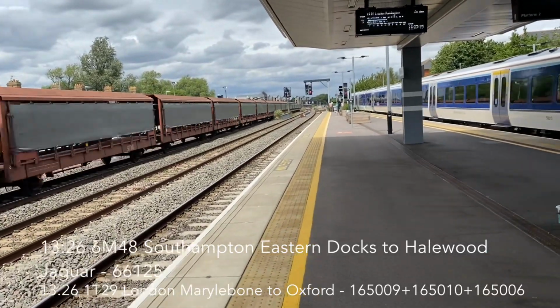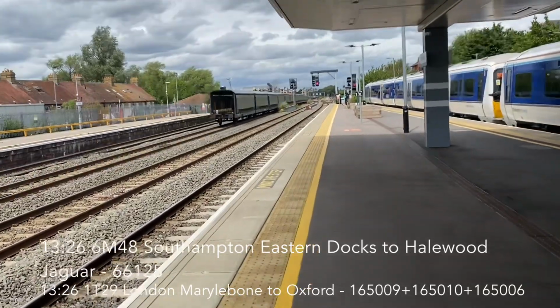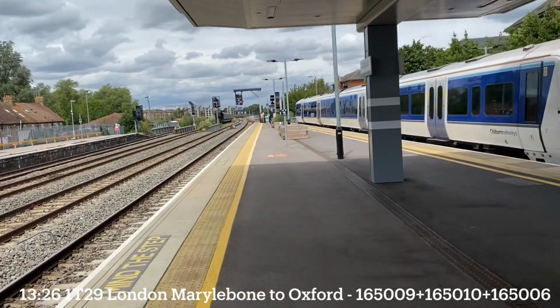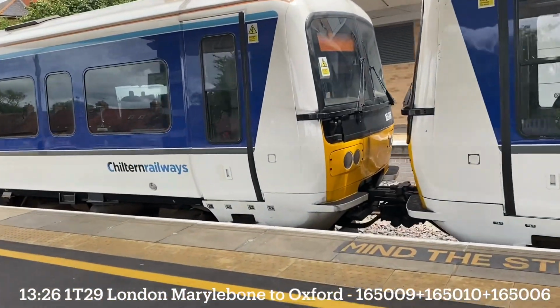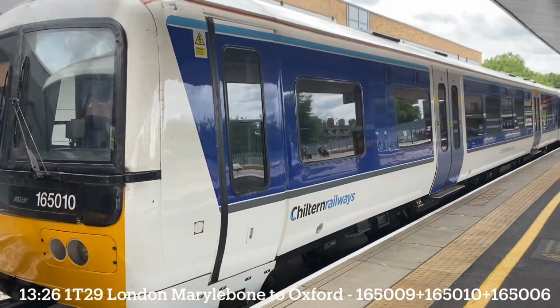The work bands, the turbo staff, the networkers. Right, 166125 steaming off to Halewood. Here you've got 165006 10 and 9.